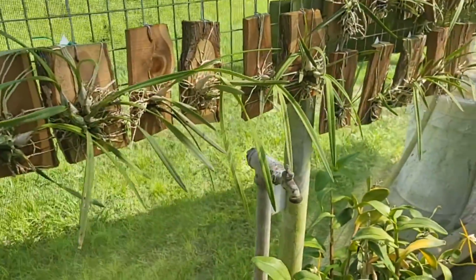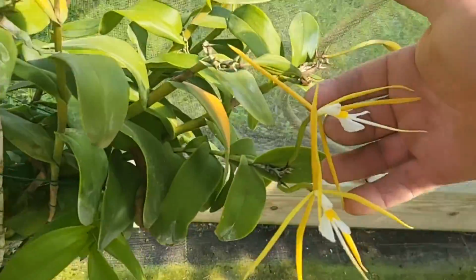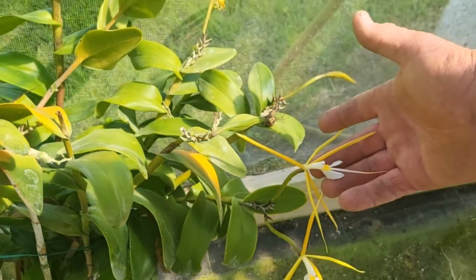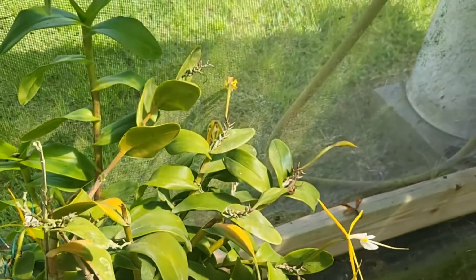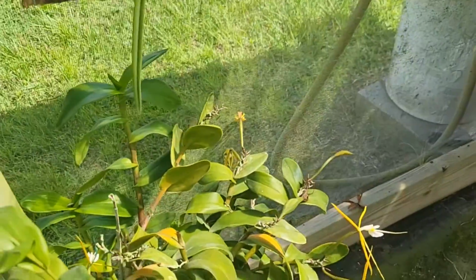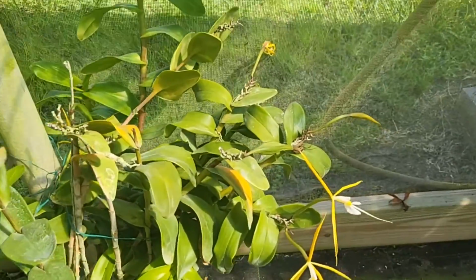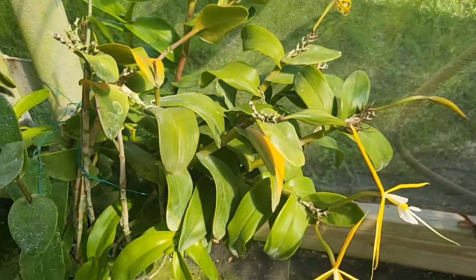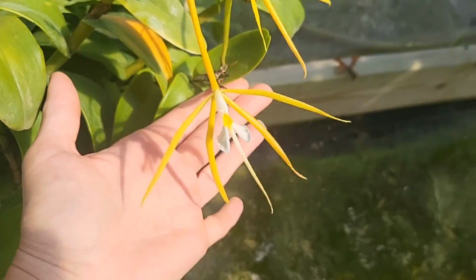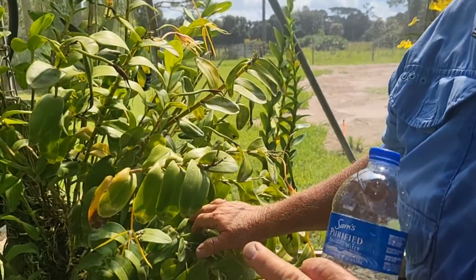I see you have an Epidendrum nocturnum. Look at me go. Yeah. We registered this plant for the display, and there were two flowers on it, and one of the members pushed it under the table, and the judges could not find it below, just by accident. I remembered the name for the rest of my life. They're really cool. This particular plant is from Belize. This is not the Florida one. I mean, it is the same species.